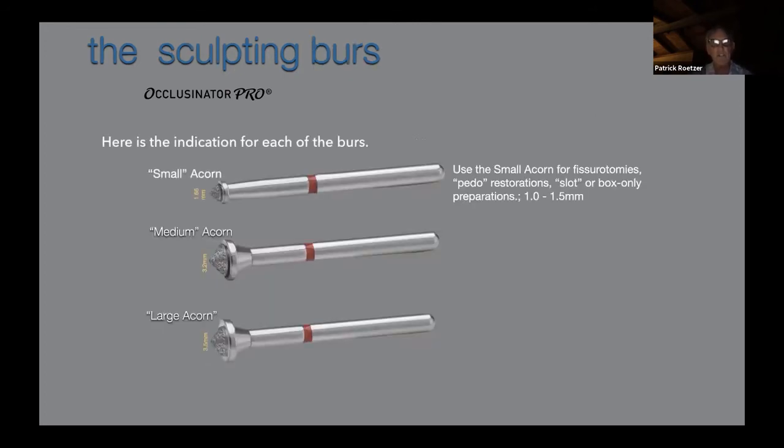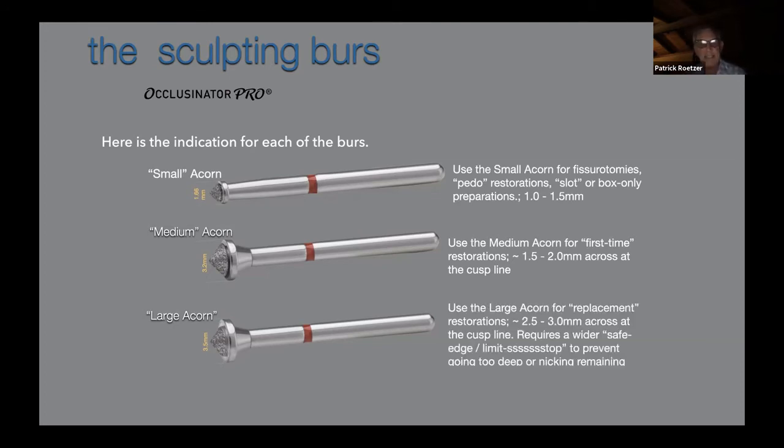Here's an indication for each of the burrs. Small acorn: pedo restorations, fissurotomies, box, or slot preparations. Medium is going to be for the first time restorations, maybe 1.5 to 2 millimeters across. And then you got the large acorn. That's got a big safe edge and limit stop on it. That's for the big ones, the 2.5 to 3 across at the cusp line. Wider safe edge, limit stop to prevent going too deep or nicking. The large acorn is also well suited for BioClear restorations.